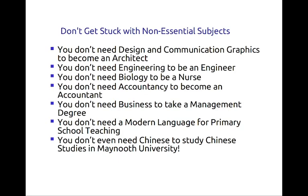So if there's a course that you may be interested in, you go to Qualifax, look up the course, click on the course, and there's loads of information. The bit that you're most interested in is entry requirements, just subject entry requirements. You can go down there.